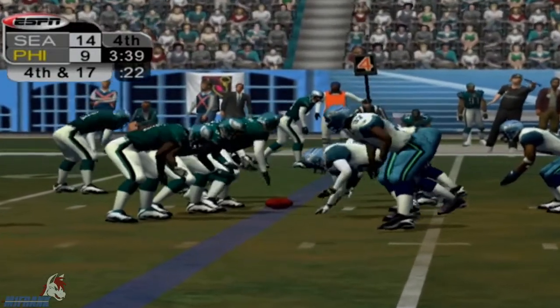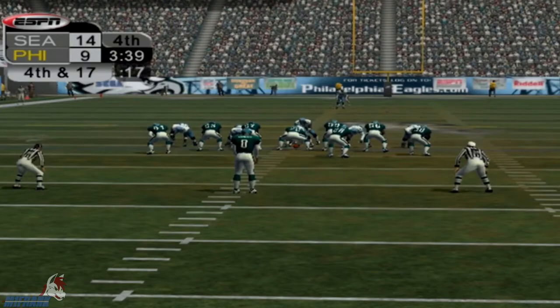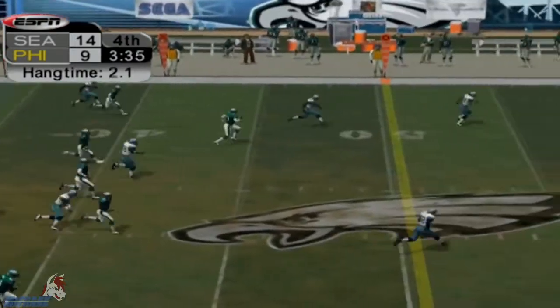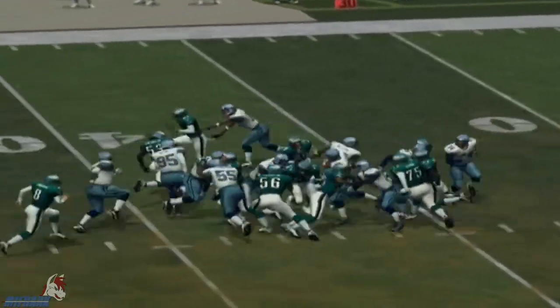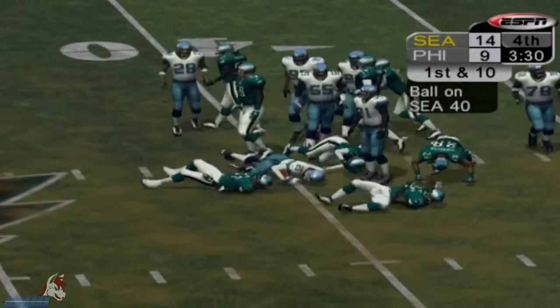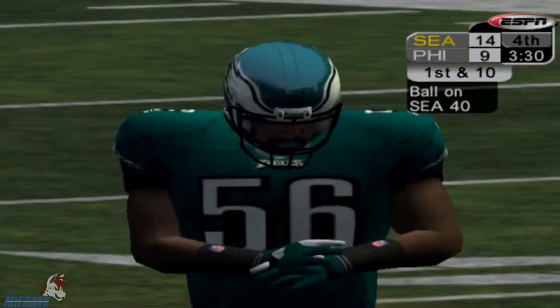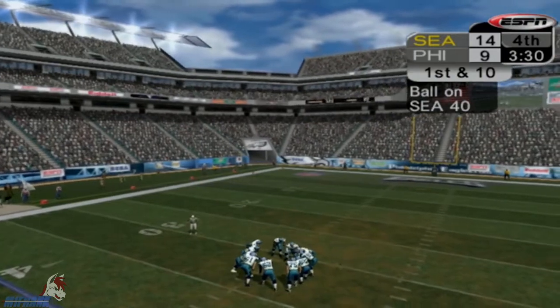Well, they were just trying to get some yards out of it, not necessarily the first. And now they face a fourth down. Johnson lines up for the punt. Johnson gets the ball and punts it away. Taylor fields the punt at the 25. Tackled at the 40. Bobby Taylor did a nice job getting some yards after fielding the solid punt.